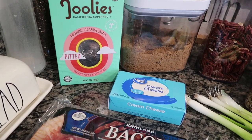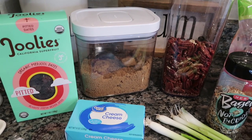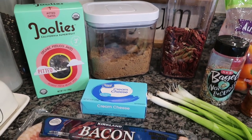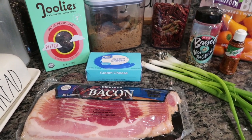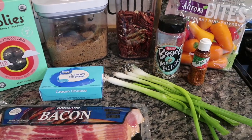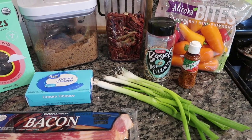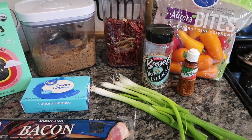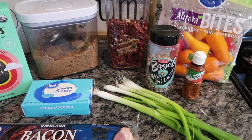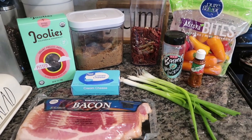So we're going to start off with one of the boxes of the pitted dates. I have some brown sugar here, some pecans, some cream cheese, and then the bacon. But we only need about 8 or 9 slices of the bacon for that recipe, and then the rest we're going to cook up, and we're going to mix inside of the rest of the cream cheese along with the everything bagel seasoning and some green onion, and then we're going to stuff it inside of those peppers.